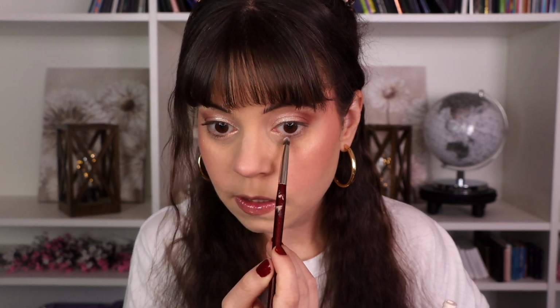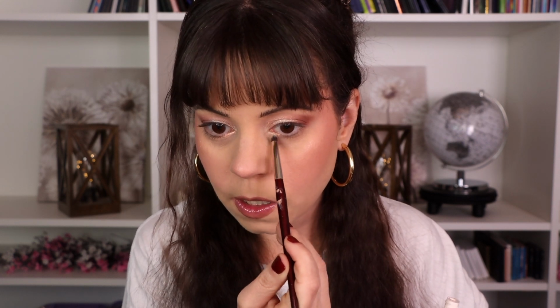It's got this beautiful duochrome shift to it, which I feel like might be a little too much for the face. But I don't know. I feel like on the eyes it's gonna look really pretty. Oh, look at that. That is beautiful. Yeah, so I'm just gonna use, wow, I really like that. That just adds such a beautiful, kind of subtle inner corner slash lower lash line shade.